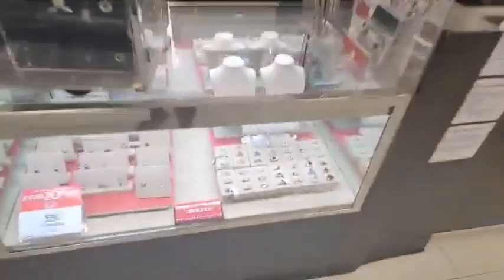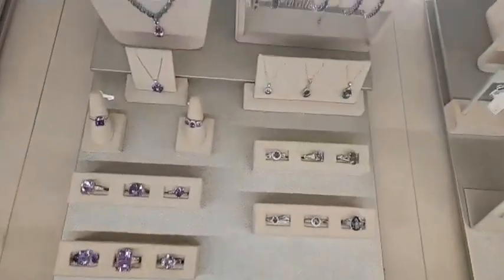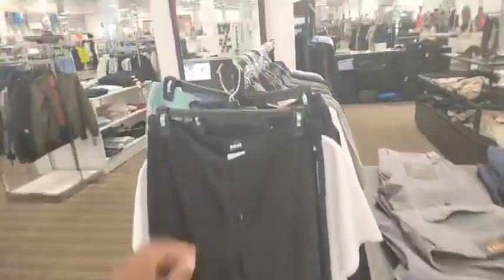All right, so I'm gonna finish showing you the women bling bling. All very nice. We're not gonna stay too long over here. Oh, this is really nice, but I do not see the price. All right, so that's the end of the women bling bling. And now we're getting back into clothing.